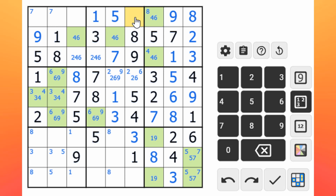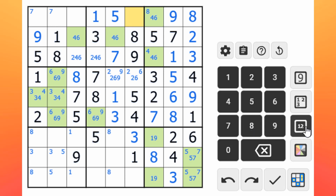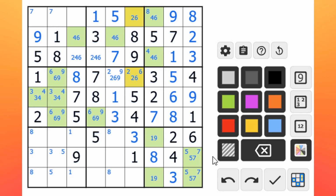And sure, we might as well write in what's going to go in here. It'll have to be 267. Can't be 267. 26. Yeah, 26. Sure, that's useful. I have a 26 here. I have a 26 here. That's a pair. Come on, keep noting them down.